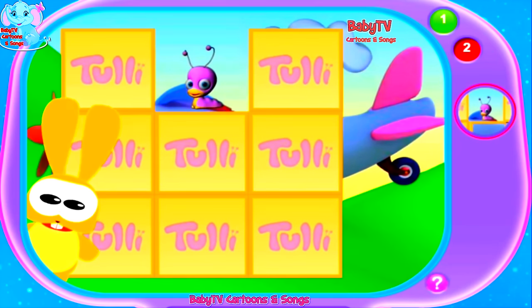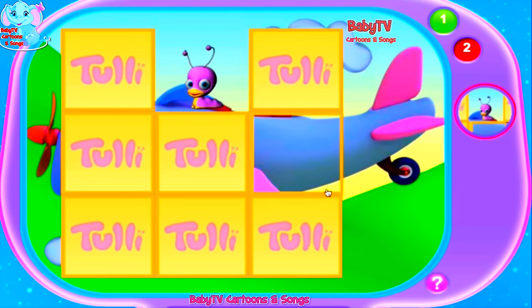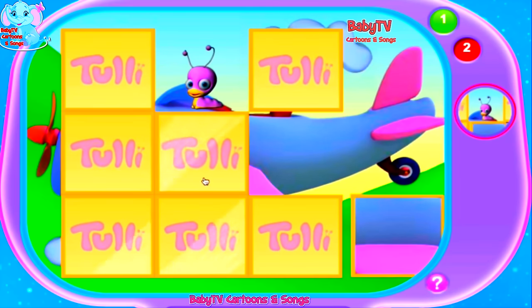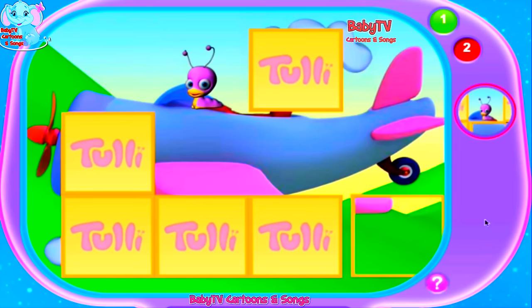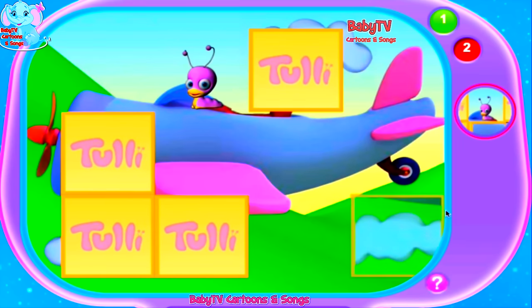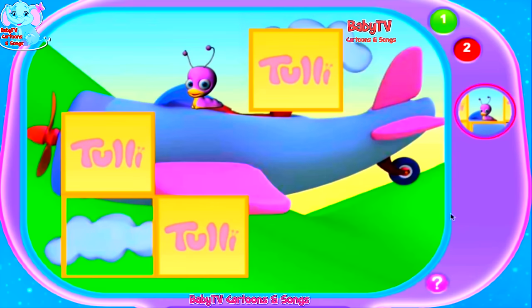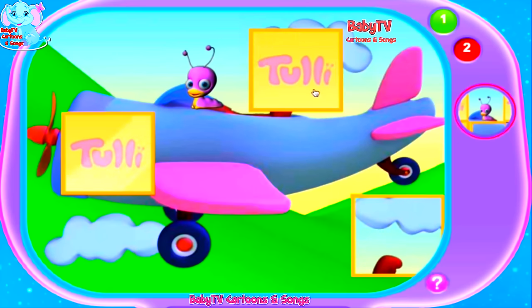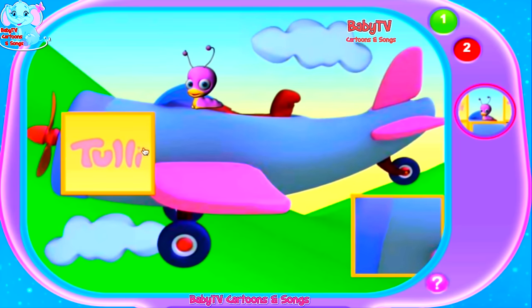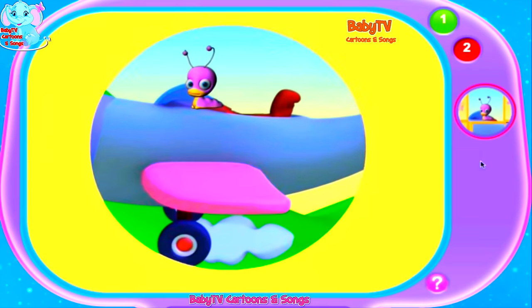Who wants to help find Tulli? Try to match the missing pieces! That's right! Well done! Well done! Well done! Let's continue! Almost! Let's try somewhere else! Great! That's right! Well done! That's right! Look! It's an airplane! Well done! Let's play again!